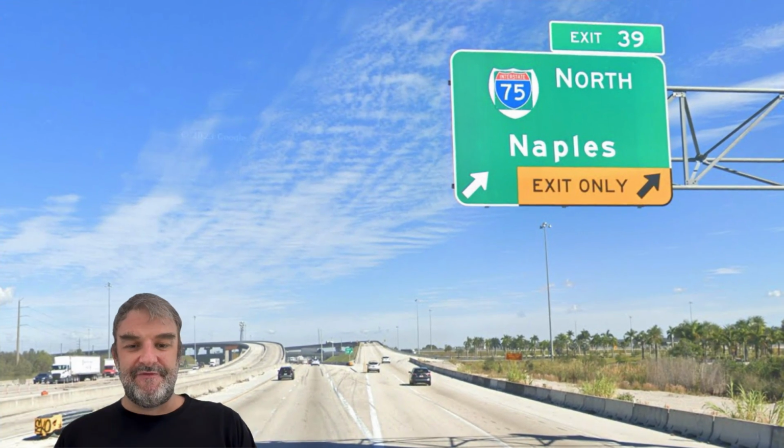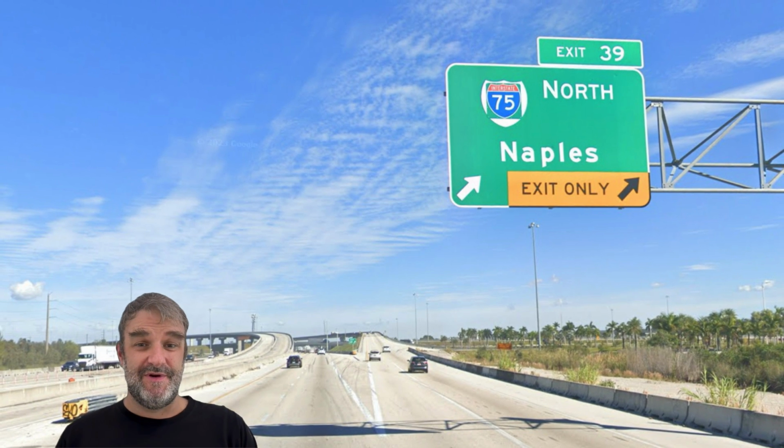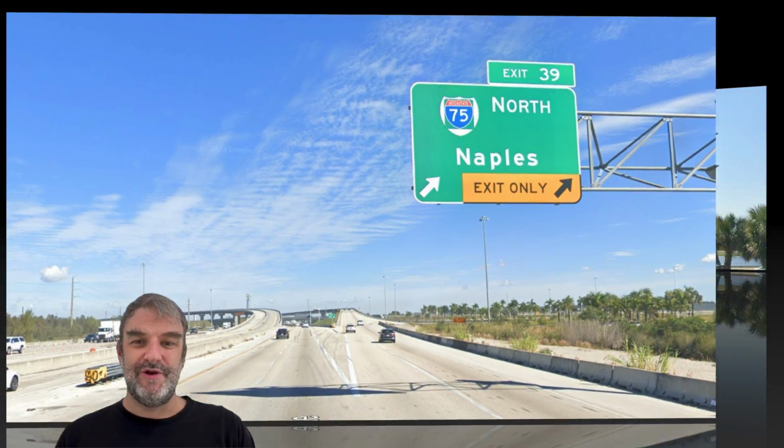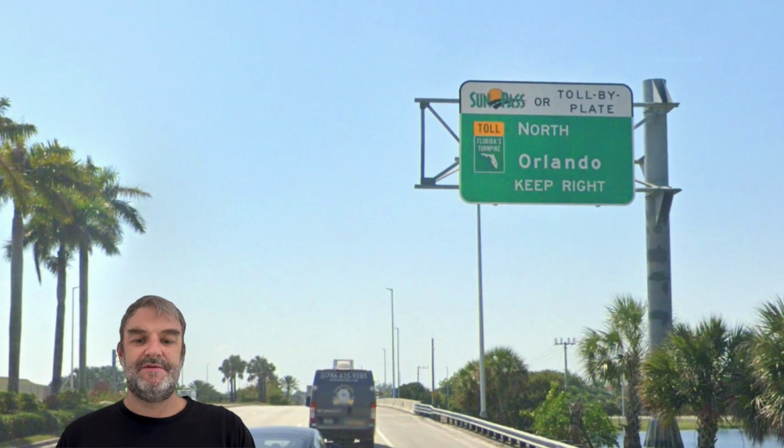We're meeting I-75, and here is a hilarious I-75 sign. I don't know what they're doing here, but this is pretty bad shape. I don't know why they got that tiny one and just glued it up there. And on I-75, we get North Florida's Turnpike, toll by plate, keep right.